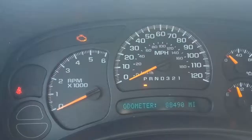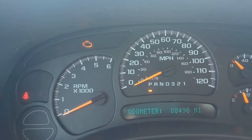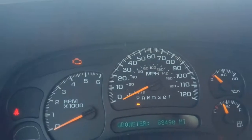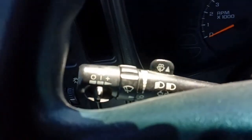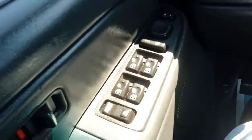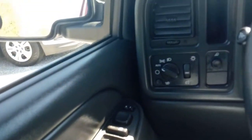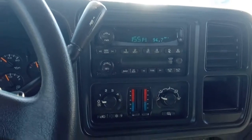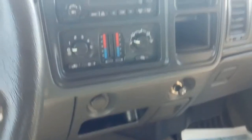But let's get inside. All right, we're inside the 07 Silverado here. 88,490 miles on it. It's got a tilt steering wheel. We've got our cruise controls right up here. And power windows, power door locks, power mirrors, automatic headlights, and dual climate controls, and an AM/FM CD. We do have a power tap, and a rarity in today's world, a cigarette lighter.